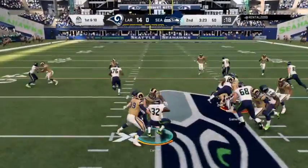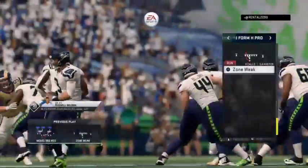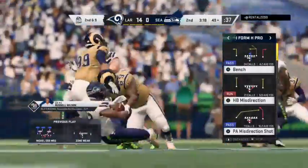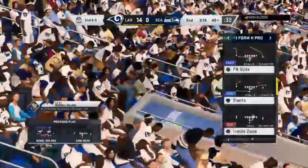Now a handoff here to his running back. It was Sebastian Joseph who got him down defensively. Doubling this guy has to be a priority before moving up to the next level because the big fella, he just ate that one alive, just stuffed it.